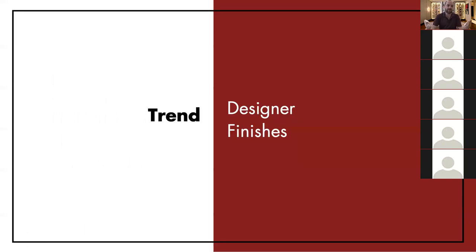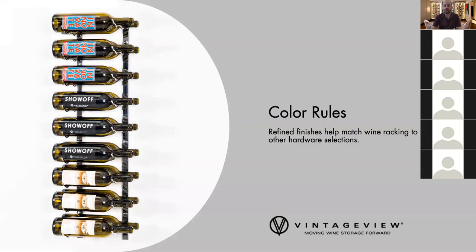So now that we've talked about the actual racking itself that has been a forefront of the trends, the next piece that I sort of began to touch on when we talk about the ability to powder coat is the actual finishes themselves. So what we're seeing now is as interior design professionals, as architectural professionals, as the wine cellar builder integrates these kind of new rules and thought processes to their cellar, they are going away from just one color and using the finishes themselves to match other hardware selection.